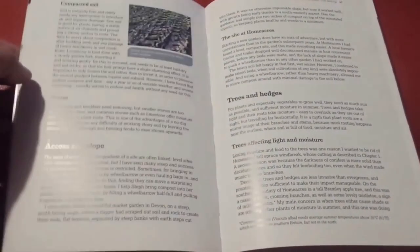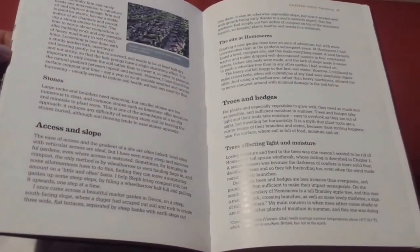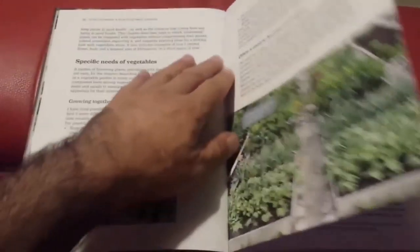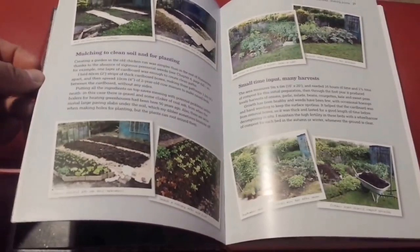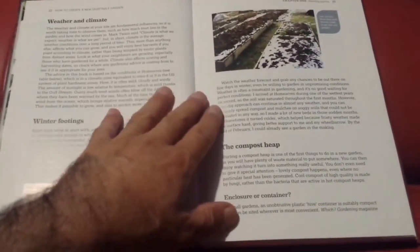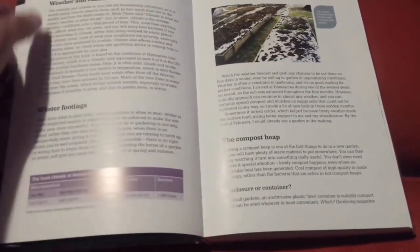To me, Alan Titmarsh and others seem very plasticky, very industrialized, as if they just pick things from here and there, then make it look as if it is their own contribution, which is not true. But Charles Dowding, although he has his technique of Nordic gardening, looks very similar to what people are doing here in England. I've seen a lot.